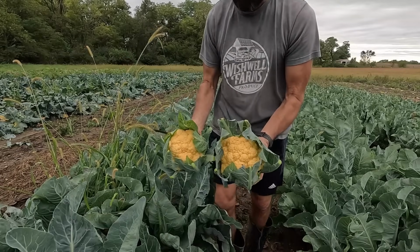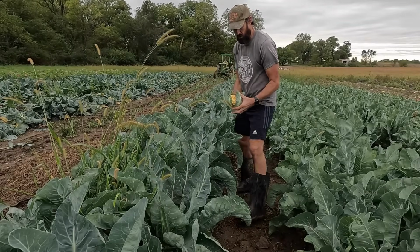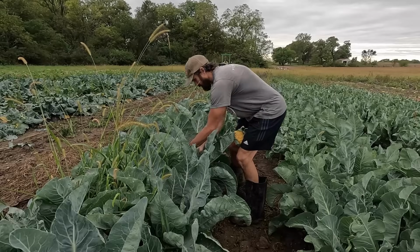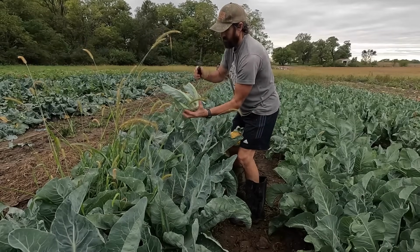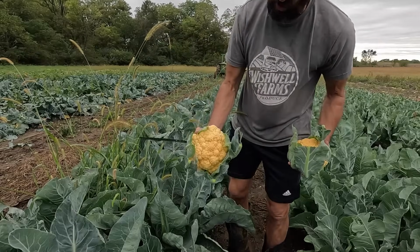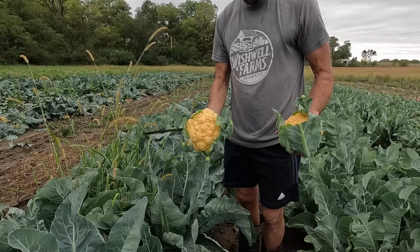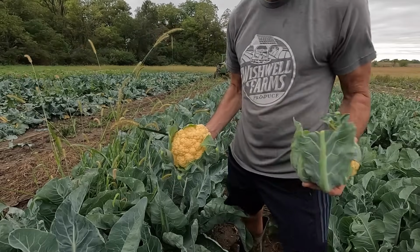These cheddars are looking really nice. That one's a little small. A little bigger. That's more of your standard size you'd see at a grocery store, but for homegrown fresh market cauliflower, we like them to be even bigger than that.